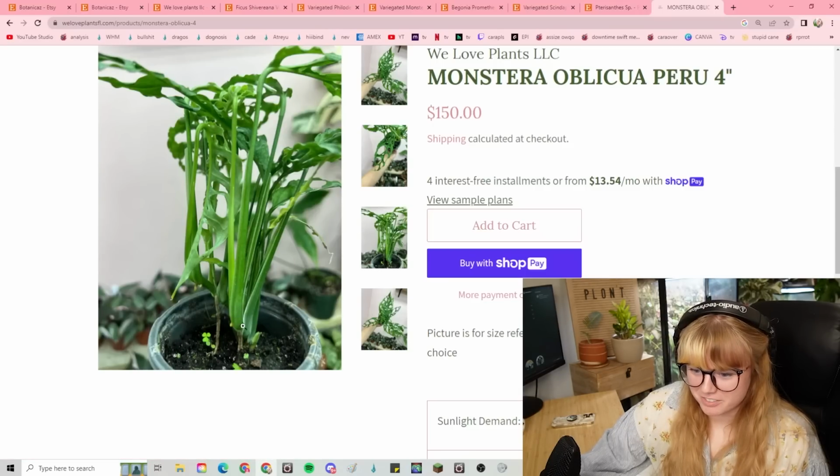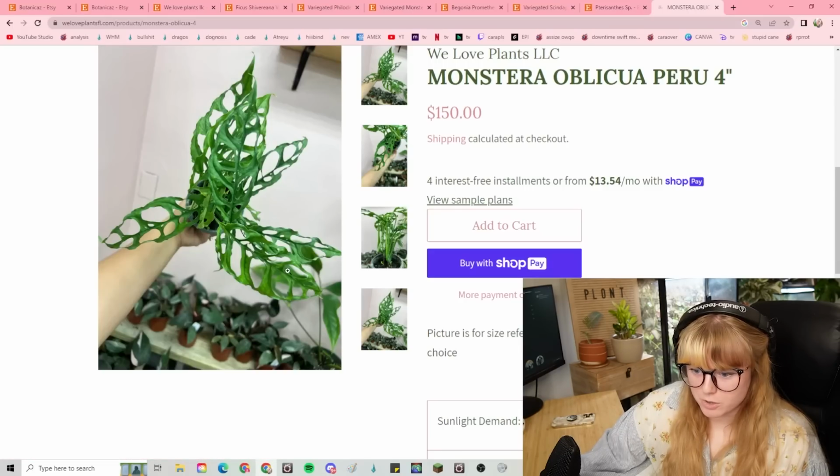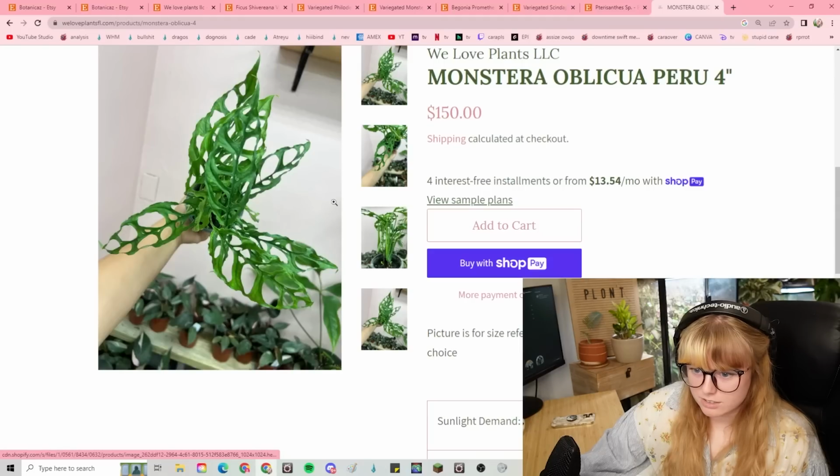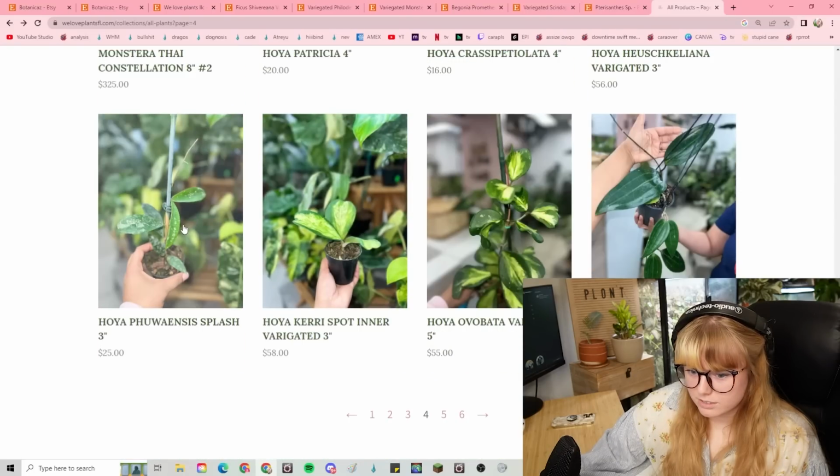Do you see all of these nodes down here? Each one of these bumps is a node that you can propagate into its own plant. There's like 3 plants in this pot. Gosh, that's crazy. That plant was literally more air than plant.